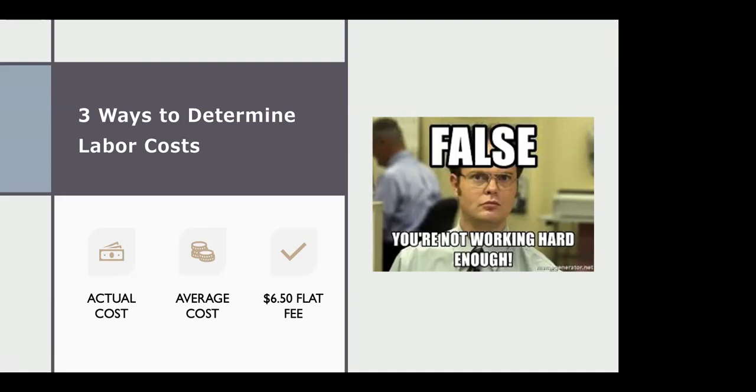The other way that they could calculate labor costs was using an average cost. So if MedStar, whoever it is, wanted to take the average of all of their requests during a month, they could use that as their average. The other way that they could do it, and what we saw most providers doing, was using a flat fee. And the reason they did this is because it was the most cost effective for them and they could actually charge the most amount.